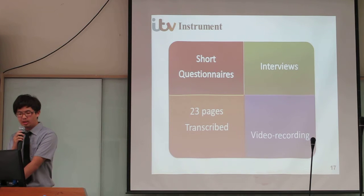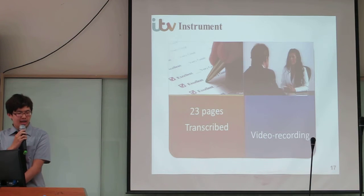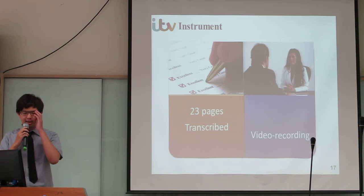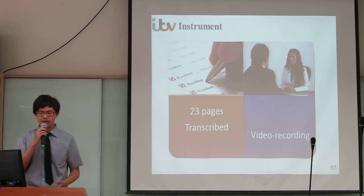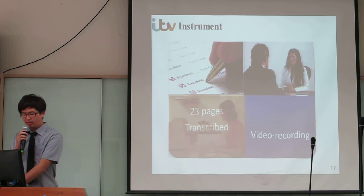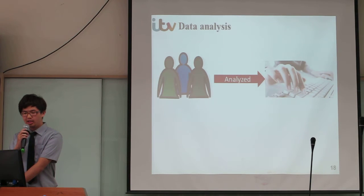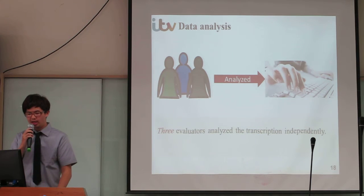For the instruments, the participants receive a short questionnaire, and they will be interviewed. When they describe their learning approach, the results are written down in 23 pages of transcripts, and there is also video recording. And for the data analysis, in this study, 3 evaluators analyzed the transcriptions independently.